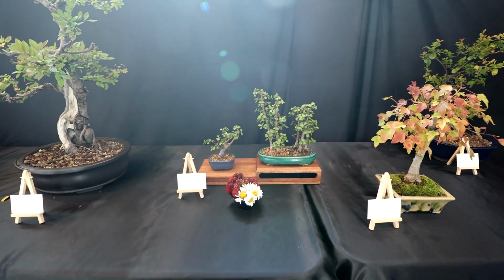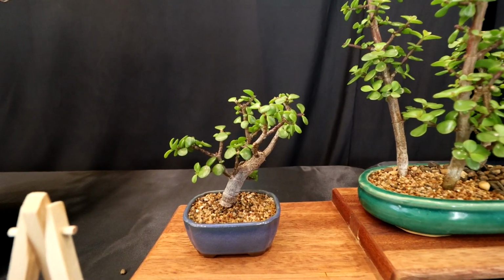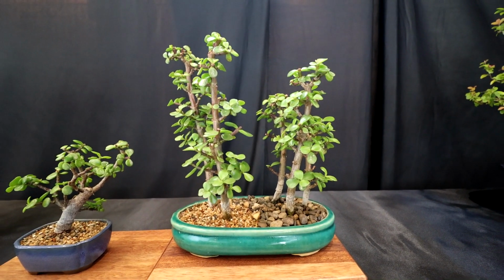And here are two Portulacaria afra, a single tree. Small one down here, looking good. And beside it, a forest. Very nice.